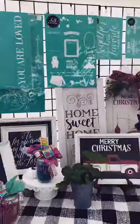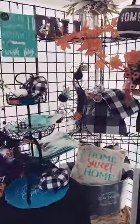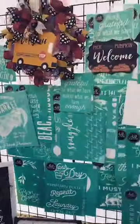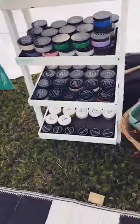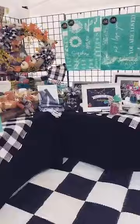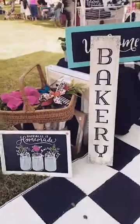This is our setup. All the Couture products. Transfers, squeegees, paste, ink. And I cut them up because it's nice, you guys. So much fun. We just finished setting up a little while ago, so people are starting to arrive.